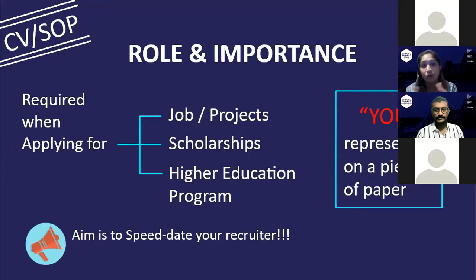So that is the role of the actual thing. Now, where do you actually need it? Why do you need a CV? Why do you need an SOP?